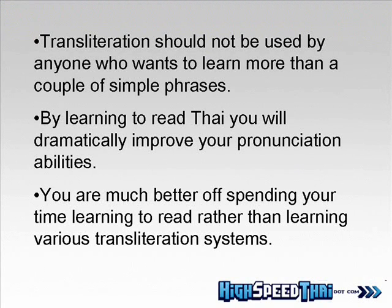This will mean that you will wind up relying upon inaccurate transliteration representations that will leave you with bad pronunciation habits. You should also consider that once you reach a more advanced level, you are going to need real context-rich input. This is going to be extremely hard to find if you cannot read Thai. If you don't learn to read Thai, you are going to end up facing a lot of unnecessary challenges. We have talked more about these in the section titled Learning How to Read.